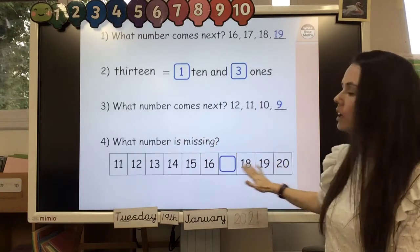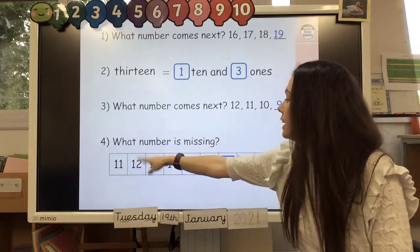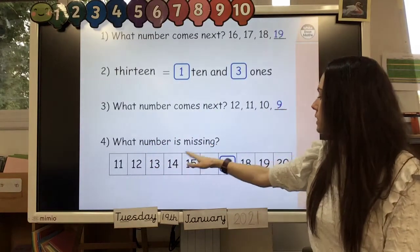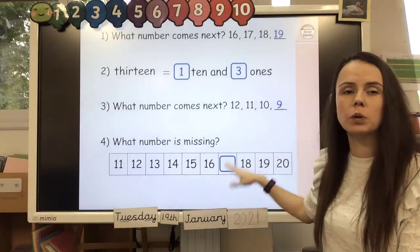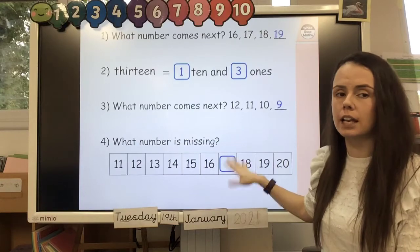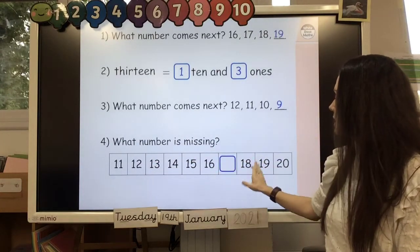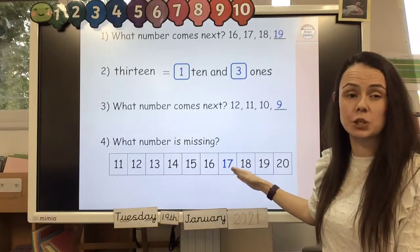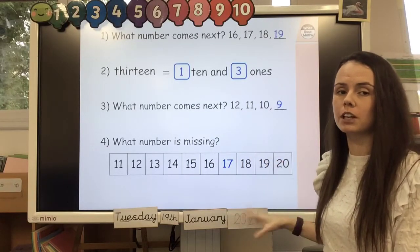And what number is missing? So we've got our number track here, and we've got something missing from it. Let's count. 11, 12, 13, 14, 15, 16, 18, 19, 20. What number do you think comes here? Let's count again. 11, 12, 13, 14, 15, 16, 17. Did you get that right? 18, 19, 20. Great work.